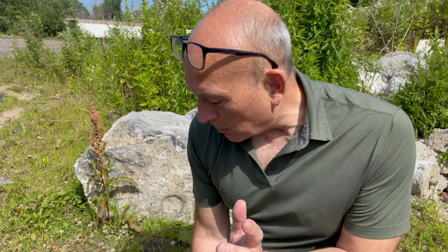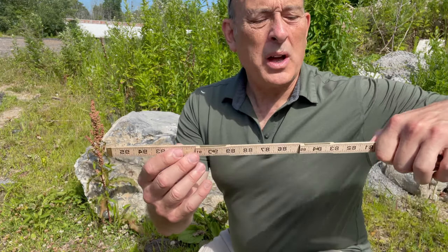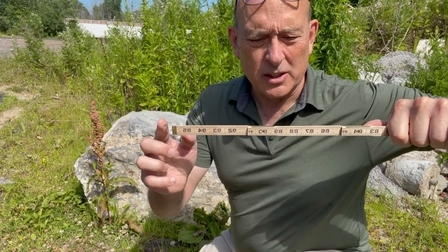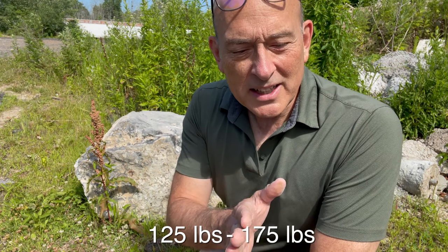All right, going forward, we're gonna have to use a measuring stick and a little bit of math. These are gonna get too big to weigh, so that's what we're gonna do. Now, just to give you an idea how much rock weighs, imagine a 12-inch cube rock, 12 by 12 by 12. Cube. It weighs anywhere between 125 to 175 pounds. Granite is at the 175 pound level.